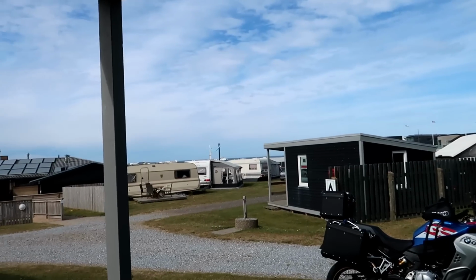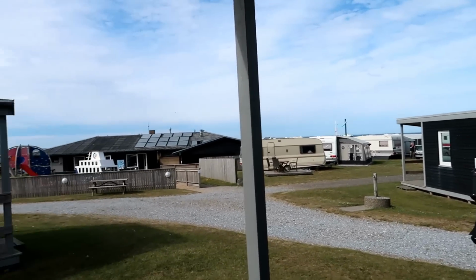Well, there's the coast. We'll have a look at the sea in a minute. If Carlsberg did camping cabins, then this would definitely be it. What a cracking place. Fairly easy ride today.